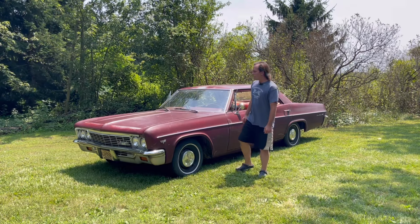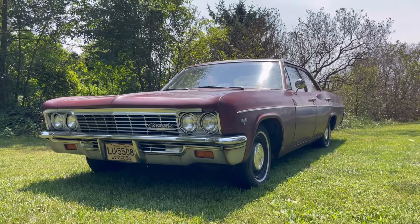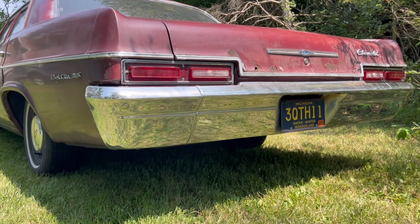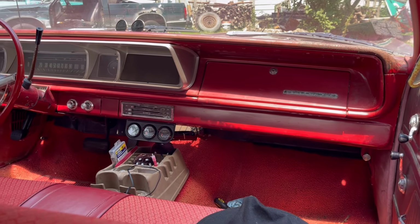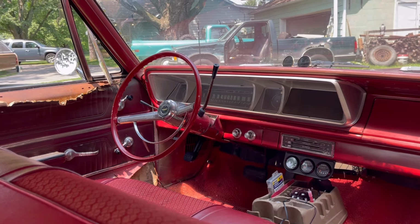Today I'm finally going to talk about my 1966 Chevy Bel Air. It's been a long time coming. I bought this car quite a while ago now. I bought it back in February, sight unseen, and drove it home. This car was in a barn for 40 years, believe it or not. So it's definitely a survivor, or of survivor status. It definitely needs a little bit of work, but I'm planning on this being my year-round daily driver.